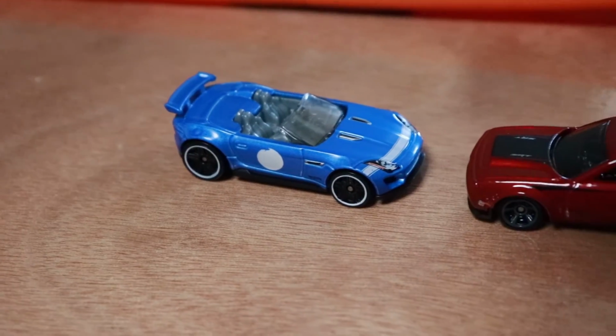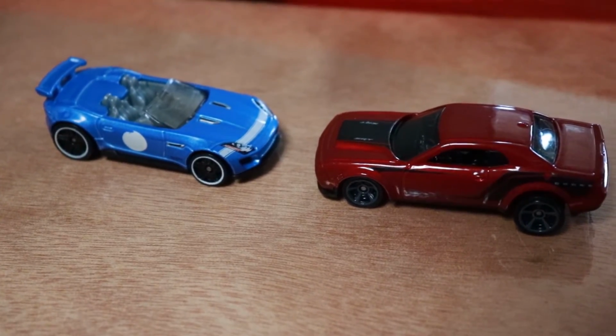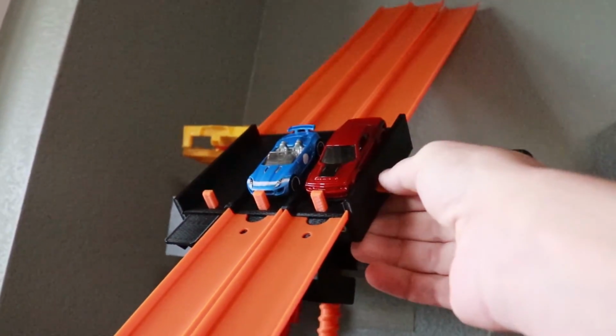Here we go. Here are your finalists. We have the Dodge Demon versus the Jaguar F-Type Project 7 in a best 2 out of 3 matchup. They'll switch lanes. Who will it be? Here we go. Race number 1. 3, 2, 1.